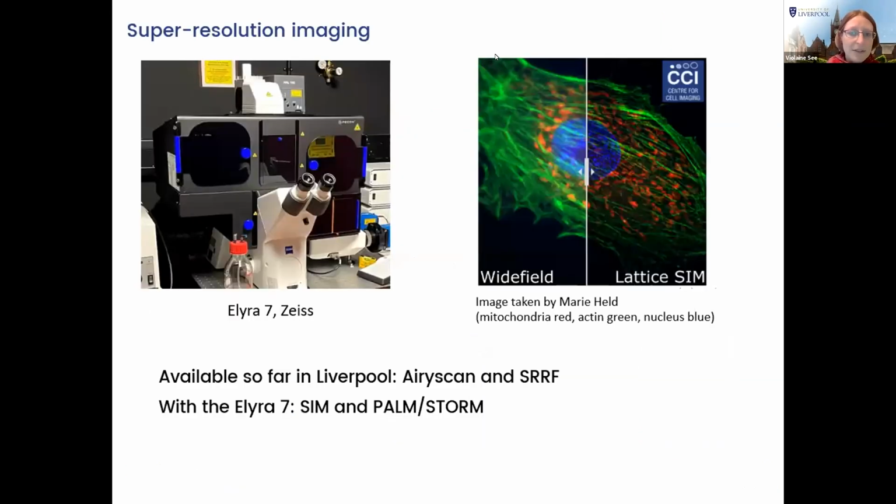So this is the instrument we have, and it will be introduced this morning, that it's bringing more super resolution in Liverpool. We already had available Airyscan and STORM on our Dragonfly system, but we can now have even more possibilities with the Lattice SIM. And even if you want to go to single molecule localization microscopy, we can do PALM and STORM. And that will be introduced by Marco and Tom in a minute.